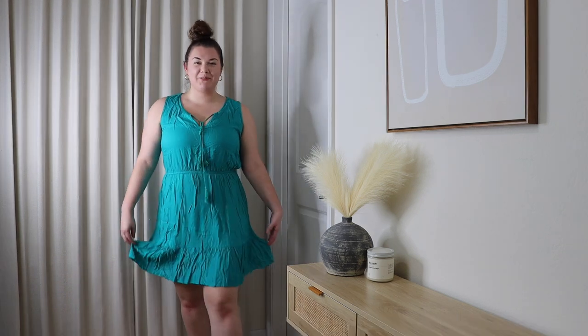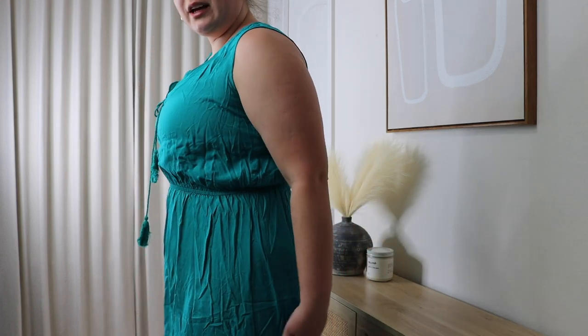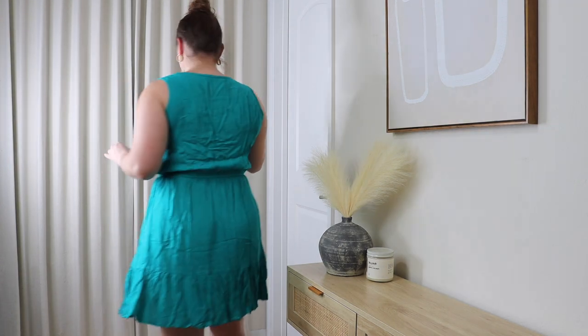All right. So up first, we have this dress. I think it looks really, really good on me. Now, it's a little bit wrinkly, but I actually kind of like that. Because I would probably wear this to the beach or the pool. So I think it actually adds a nice, fun texture. But I think it's really flattering.